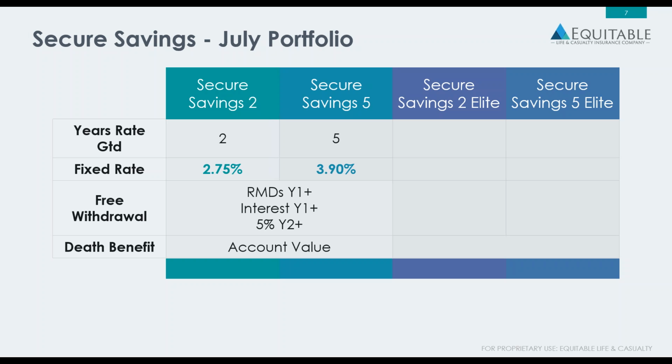With Secure Savings, all the liquidity benefits are automatically built in. RMDs are available right away. Interest-only withdrawals are available right away. And 5% of account value withdrawals are available starting the 2nd year. And the death benefit is the account value.